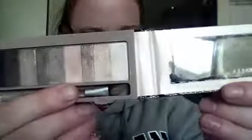And I'm going to start my review, and it's on my beloved Physicians Formula nude palette. And the packaging looks like this. And I apologize if the lighting isn't that great in this video. It comes with 9 shades in this palette.